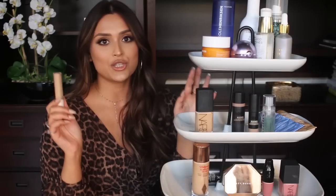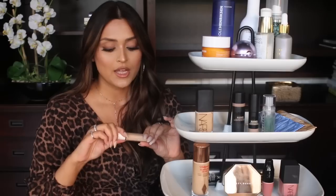So this was such a surprise and a game changer because it's very, very full coverage the way that the Fenty one is, like medium to full coverage, but it's hydrating, and it's kind of like the Tarte Shape Tape, but hydrating, not drying. So I really love it.